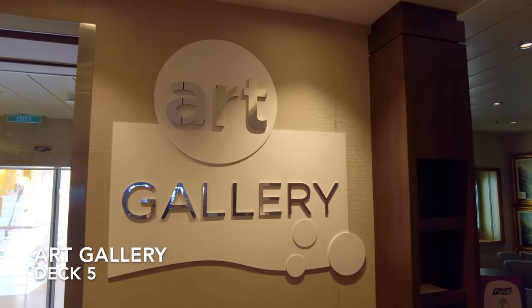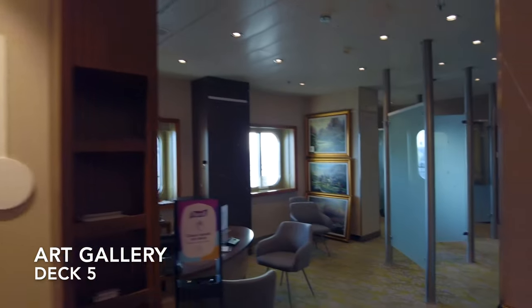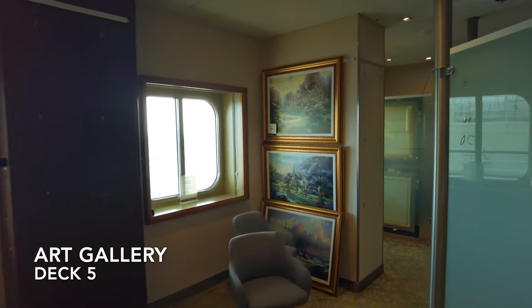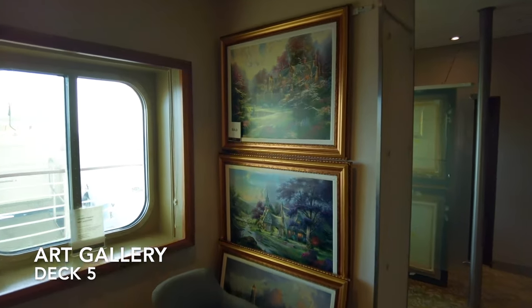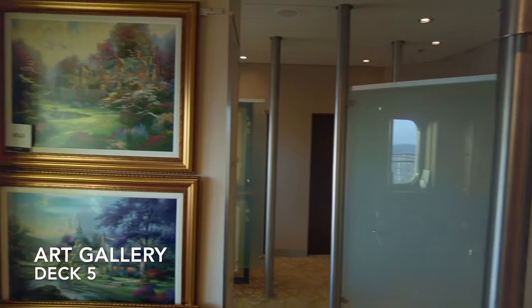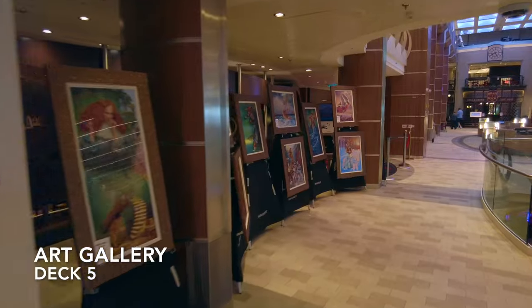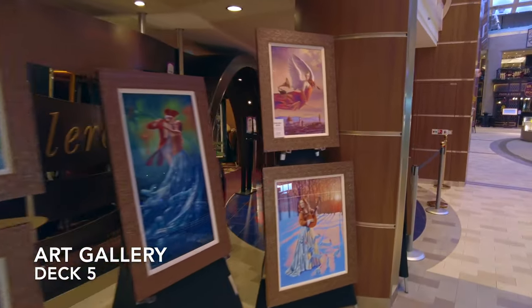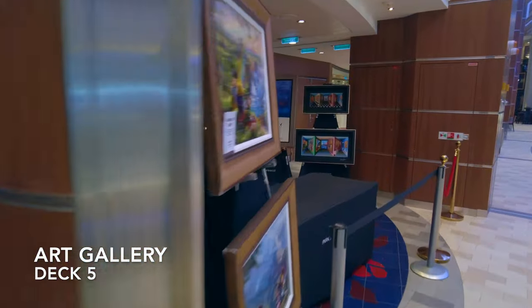Next to Wonderland, here on the starboard side, you'll find the art gallery. If you think it looks like it's been ransacked, don't worry. On sea days like today, they utilise the Bolero's Lounge on Deck 4 to show off their most impressive art pieces they have on board for sale.